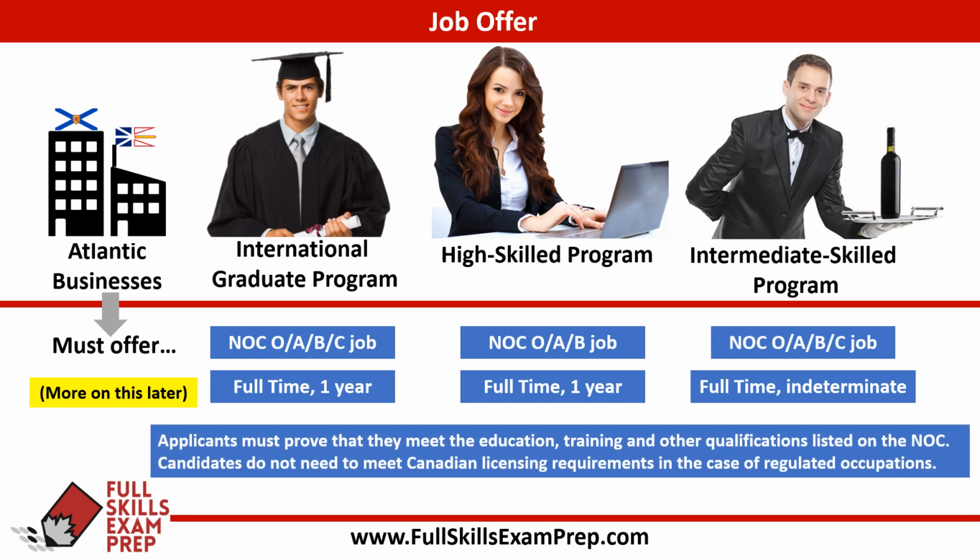And there's a very important note on the bottom here. Now, this goes across the entire spectrum of the economic class, where the person who is applying with the job offer has to prove that they can actually do the job. So they have to be able to prove, of course, the education, training, qualifications, everything like that that's listed on the NOC.